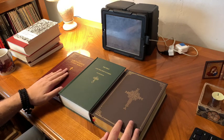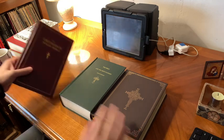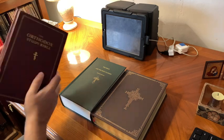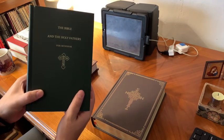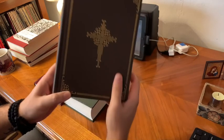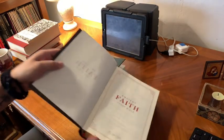So the first thing I have here is the Thomas Nelson published Orthodox Study Bible. This is a hardback edition. Here you have Holy Bible, Orthodox Study Edition, and Thomas Nelson. Here I have the Bible and the Holy Fathers by St. Vladimir Seminary Press. And lastly, I have here in the hardback as well, the Christian Standard Bible, and this is the Ancient Faith Study Edition, which you can see here.